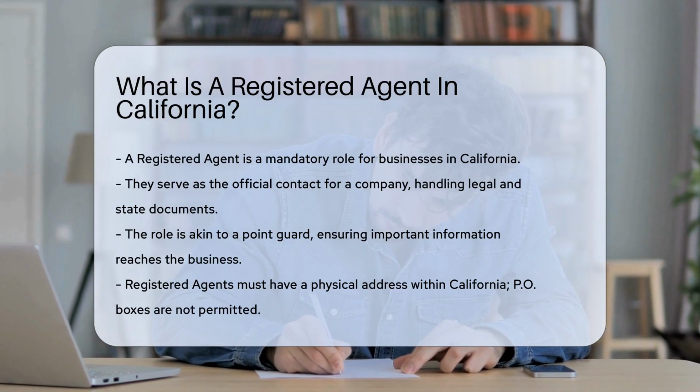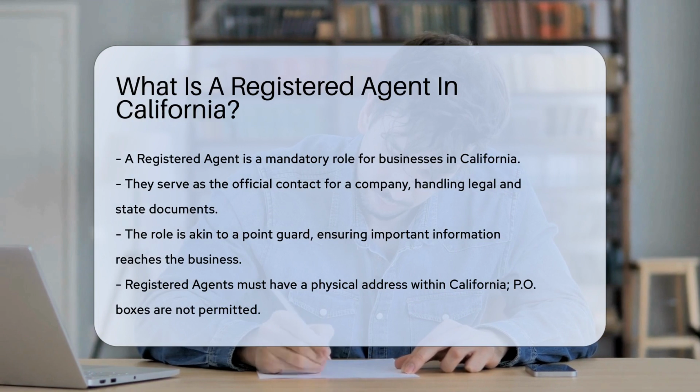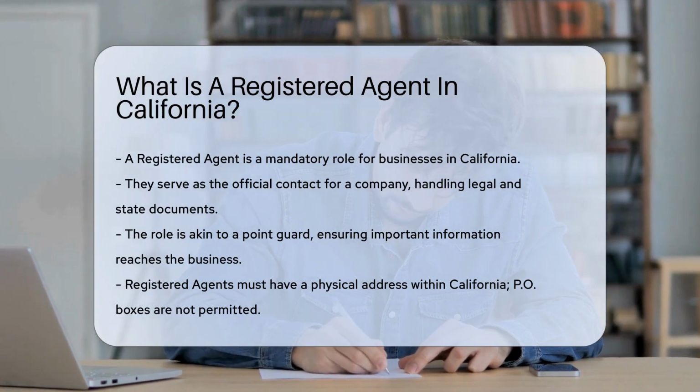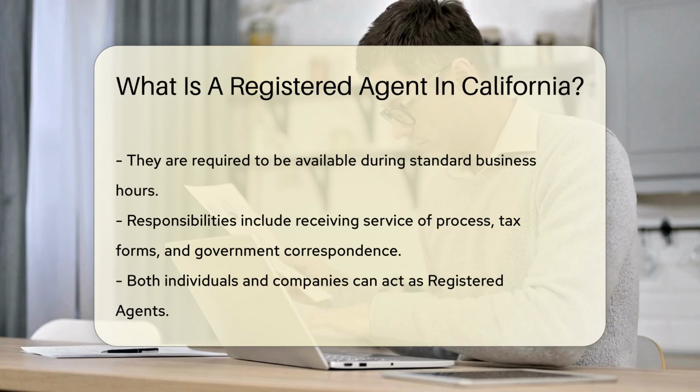A registered agent is your company's official contact. They handle legal and state documents. It's a role that keeps your business in the loop. Think of them as your business's point guard, always ready to pass important info to you.